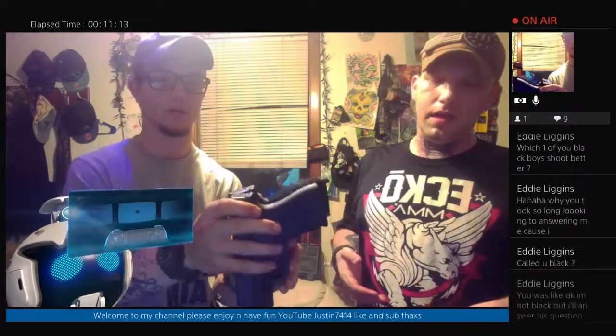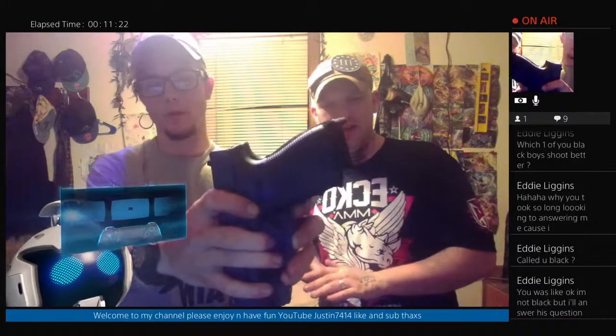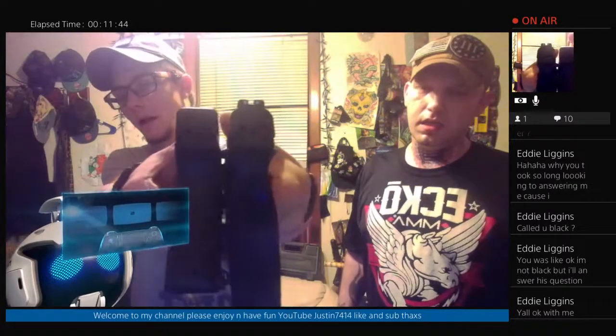Hold on, let me back this up. The grip is a tiny bit bigger. Just like by, what is that, like quarter inch, barrel's half inch? Not even. His barrel is not even that much bigger. Well, back to back, his barrel is actually like a centimeter bigger, but you can tell his is a bulkier gun. Back to back.